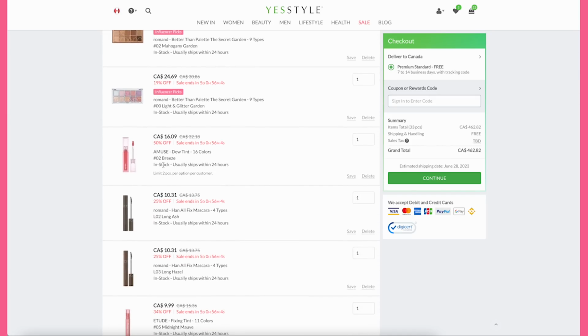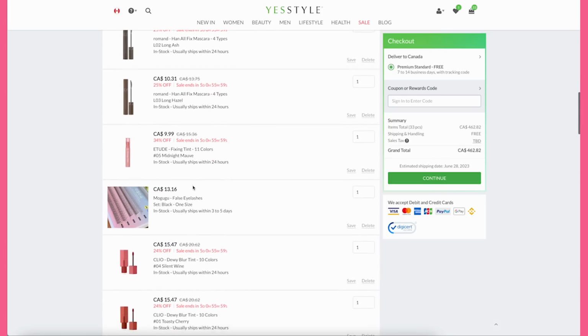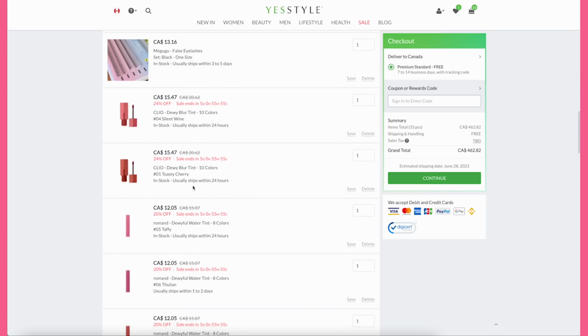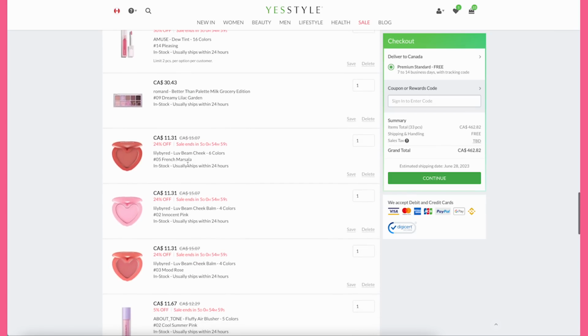This is the Dew Tint in the shade Breeze. I'll keep that for a second. Midnight Mauve, Silent Wine, Toasted Cherry. See, I want all of these things. I'm having a hard time cutting down my cart, you guys. So these ones are on sale. Most of these things are on sale, so that's nice.